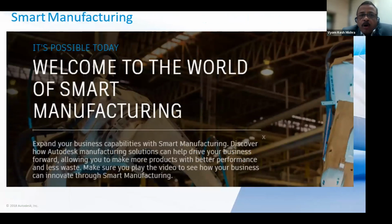So welcome to the world of smart manufacturing. As the world is changing rapidly, the industries have to come together to address the needs of the market and the consumers. They are getting very, very demanding. During this environment, especially lockdowns and the pandemic, it becomes essential for us to innovate fast, change rapidly, and address the market requirements. Solutions like Fusion 360 help you innovate faster, make more products, reduce inefficiencies and wastages, improve on the design, reduce cost, and so forth.